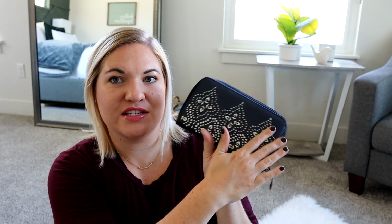I'm kind of surprised this is from Vera Bradley because most of their stuff is quilted fabric stuff. So I like that this is smooth, I don't know if it's leather or vegan leather. It's held up really well. I love how neutral it is. And if I need a bigger wallet, this is definitely one that I grab for.